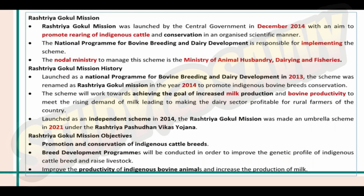Now, talking about the Rashtriya Gokul Mission, it was launched in the year 2014 and it aims to promote the rearing of indigenous cattle and their conservation. Now, the major objective of this Rashtriya Gokul Mission is to promote and conserve the indigenous cattle breeds, and implement breed development programs to improve the genetic profile of indigenous cattle breeds. Third one is to improve the productivity of indigenous bovine animals so that there could be increased milk production, increased bovine productivity, etc.